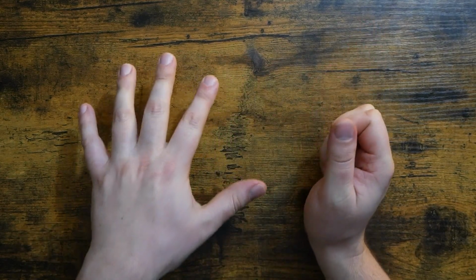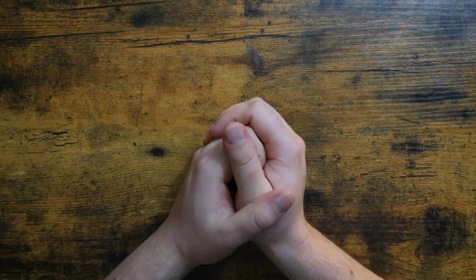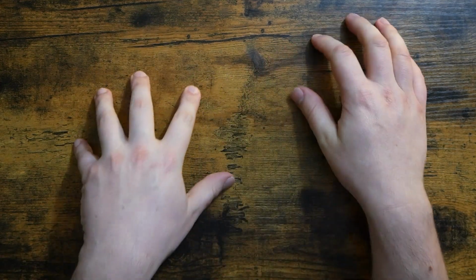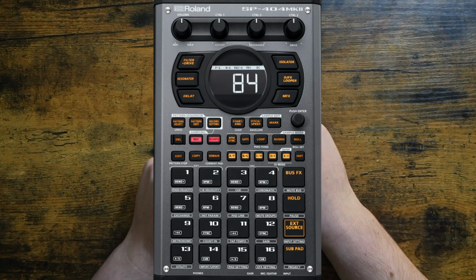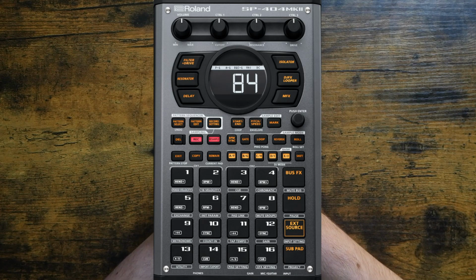Okay, I promise this next item is the last Roland piece of gear on the list, but it is the SP404 Mark II. I actually have this lined up to be used in a special project later in the year that's been in the works for, I don't know, like 6 months now at this point. Very excited to get my hands on one and give it a shot.